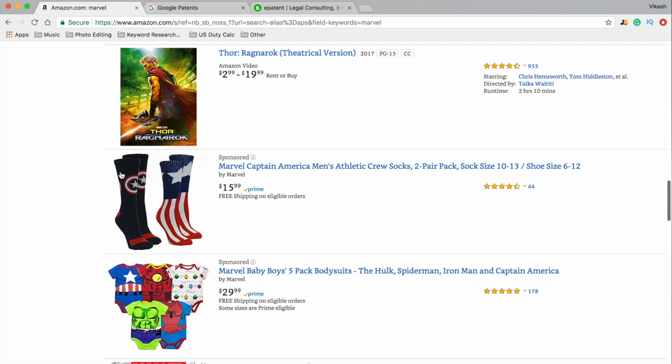Now, some of the things you may be tempted with, just to give you an idea, is, for example, these socks. So I would stay away from anything like this that could infringe upon the trademark for Marvel. So all of these designs are probably trademarked in some shape or form by the company Marvel.